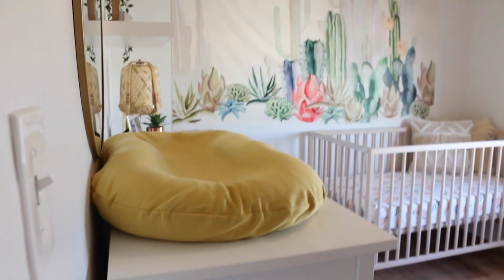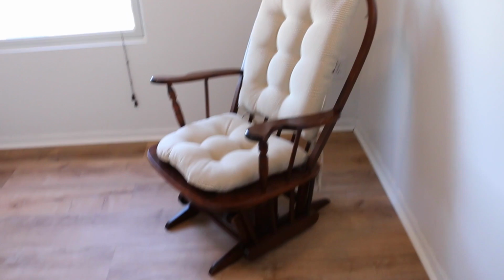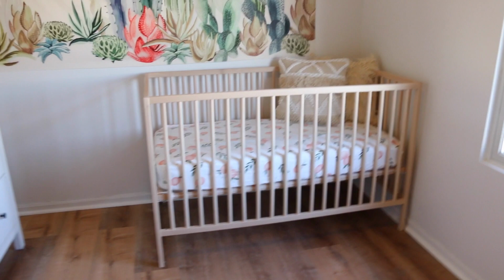All right, you guys, here's the finished nursery. We have a rocking chair. I'm probably going to put like a cute little cozy rug right here and some bookshelves there, some artwork there. But for now, that's what we have. And then there's the crib. Obviously, we'll take the pillows out when she sleeps.